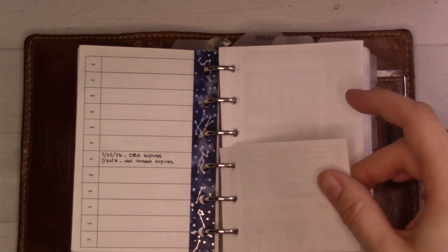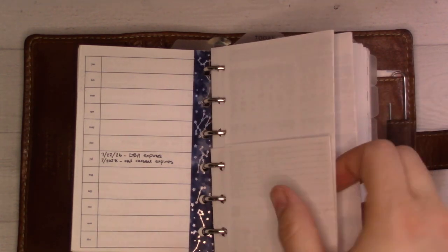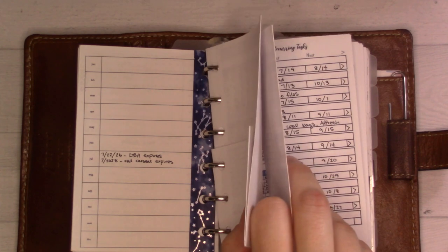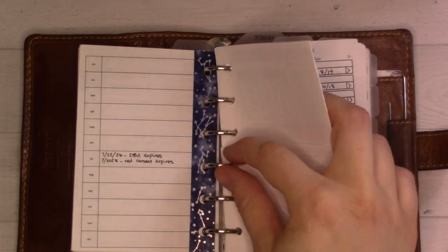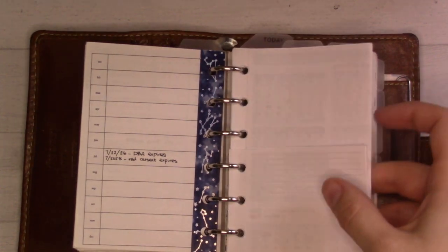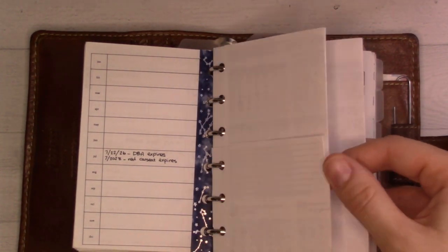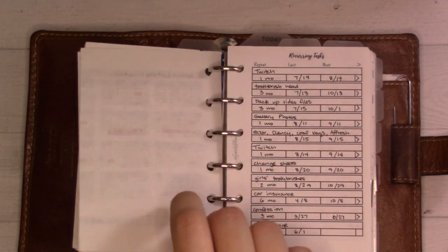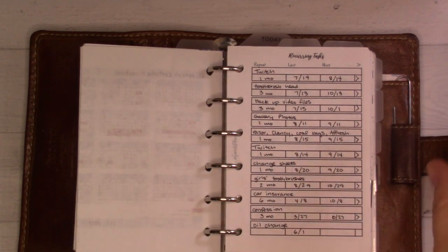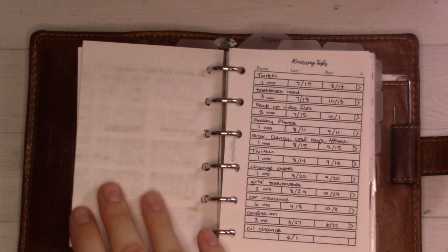Then this one and this one are school calendars. I have them folded up in here, and so they fit, and I just pull them out when I'm doing my monthly planning. This one is for the main school, but this one is for the preschool. It has fewer half days and stuff. Both of those are useful to have, but I'm not going to show them to you.